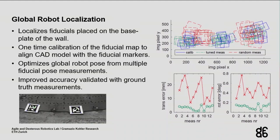We also show a way to improve the accuracy of the system, and we validate it with ground truth measurements. We found that the tag measurements should be taken from a similar distance, angle, and region in the image frame as they were taken during calibration. In that way, the system global accuracy falls below 0.5 centimeters and 0.15 degrees, which is 3 times less as opposed to taking tag measurements from random camera positions. By mounting the localization camera on the end effector, we have the flexibility to carefully choose the poses from which the fiducial measurements are taken. And therefore, we can ensure a global robot pose estimation with improved accuracy.